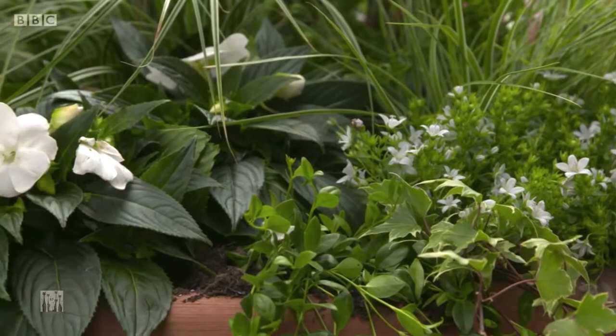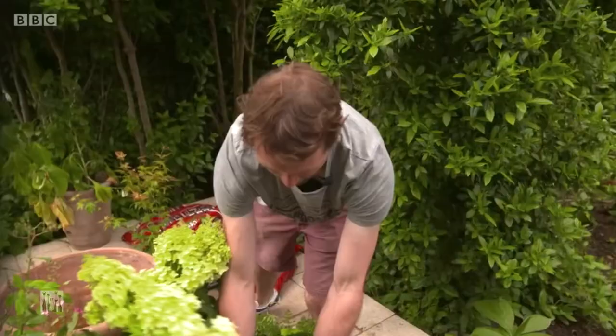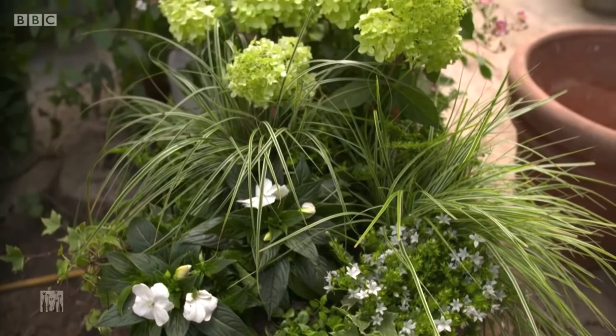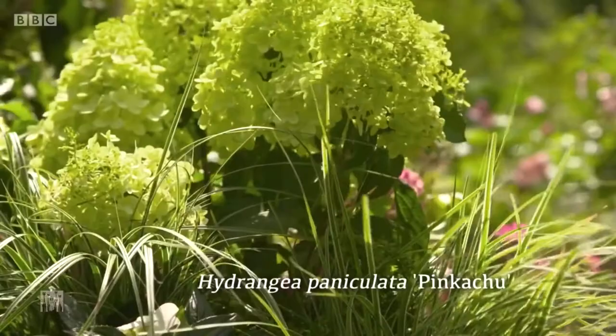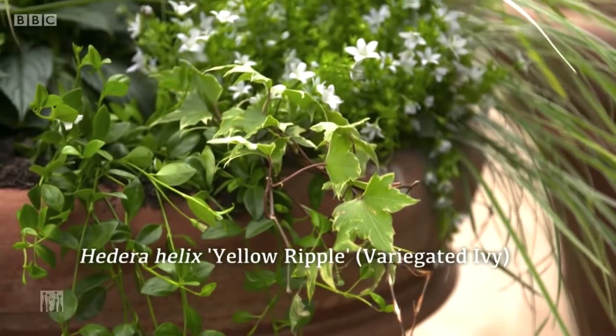I'm going for a shady kind of courtyard, cooler look, lots of nice, interesting foliage texture, and ferns are brilliant in pots because they're quite low maintenance. You don't need to do much to them, but the effect they give is quite magic. I'm going on the whole basis of filler, thriller, and spiller. The filler being all the bottom plants, like the fern and the grasses. The thriller is this hydrangea. This is Pinkachu in full bloom. And then the spillers are the likes of this vinca and the ivies that sprawl down the side of the pot and just soften the pot.